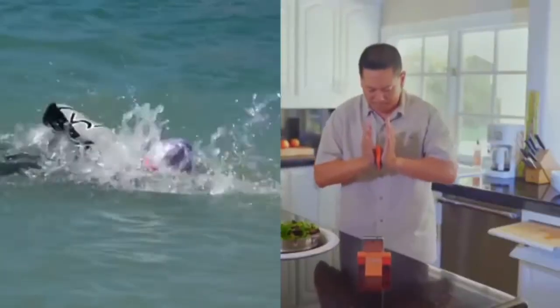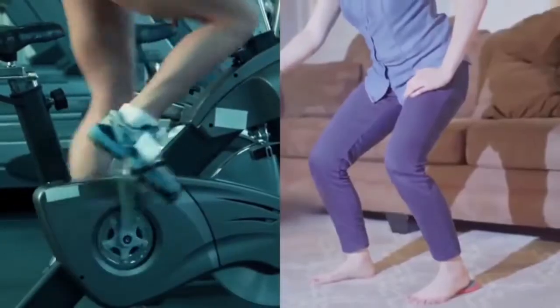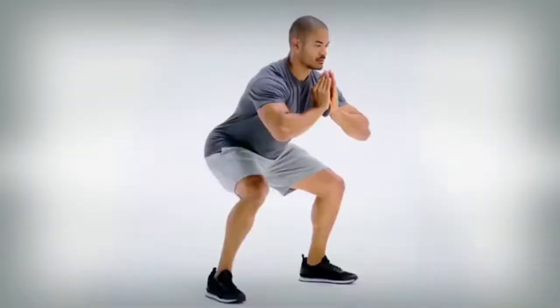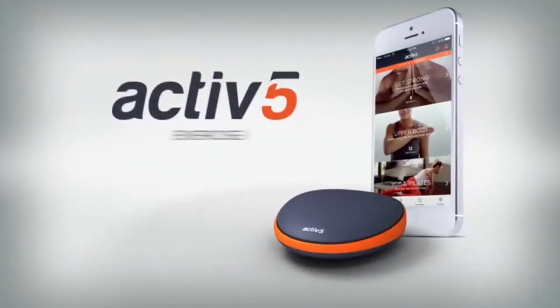Start completing energizing and effective short burst workouts during the down times in your day. If you want to be healthy despite a fast-paced life, take 5 with Active 5.